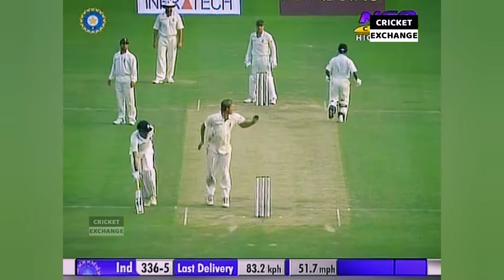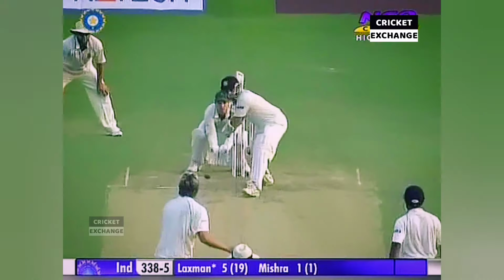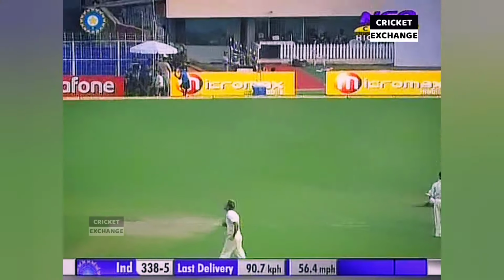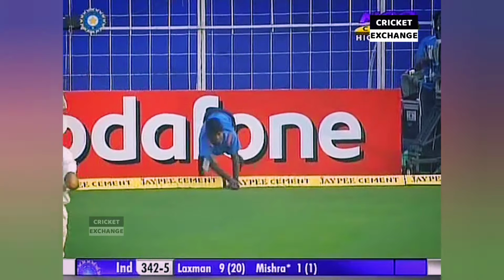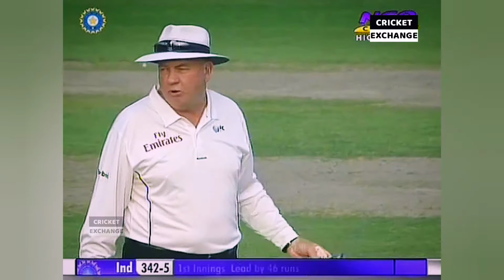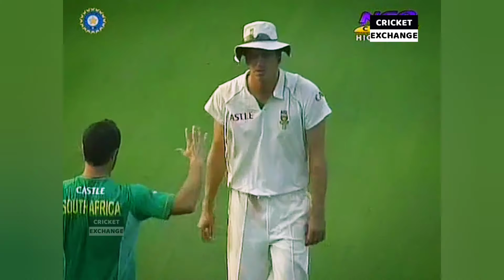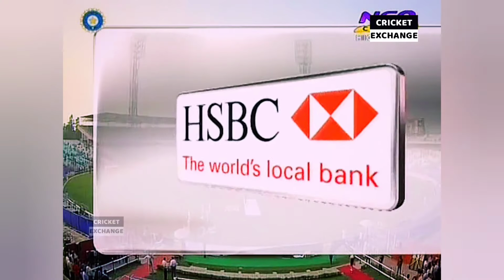Lakshman doing the right thing by getting off strike. Edge and just wide of Jacques Kallis. Lucky for VVS Laxman. Picks up a boundary, it's 342 for 5. There you go, the light meters come out. That's the situation there. 342 for 5.